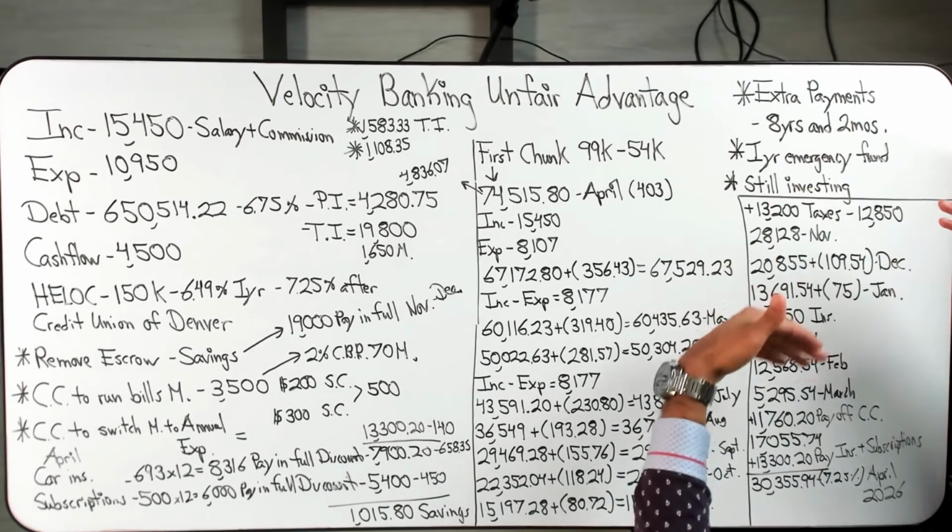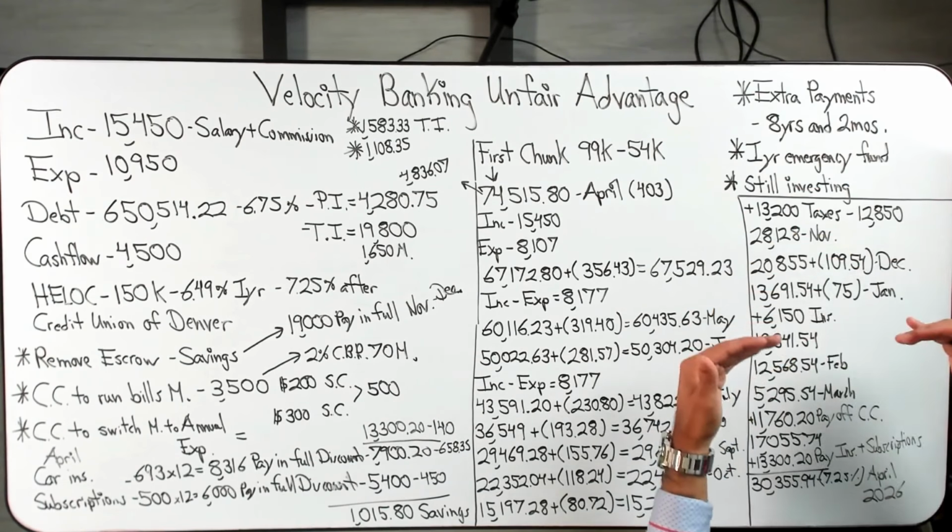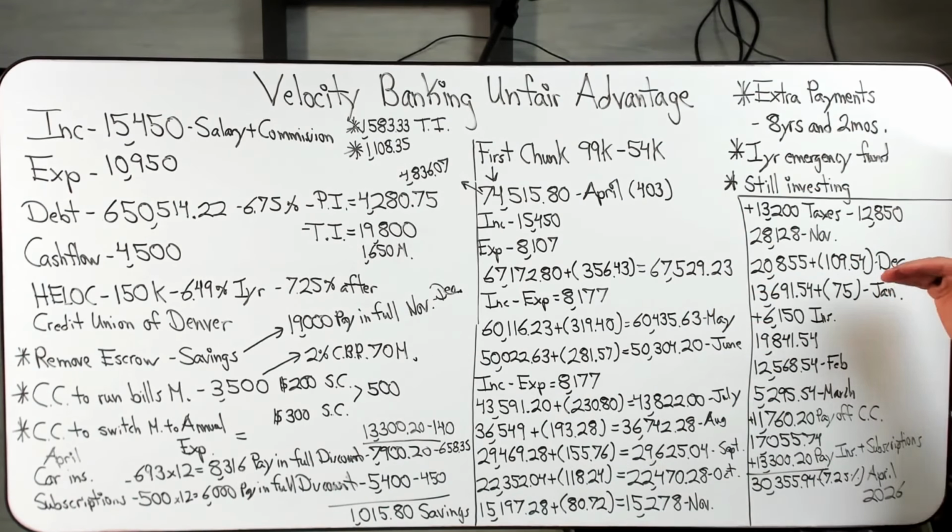December, right? Velocity banking, same thing. January. Then between January and December, I show homeowners insurance, $6,150 coming out, which brings the balance up again. Now I'm at $19,841.54. February, 12, March, 52, almost $5,300.